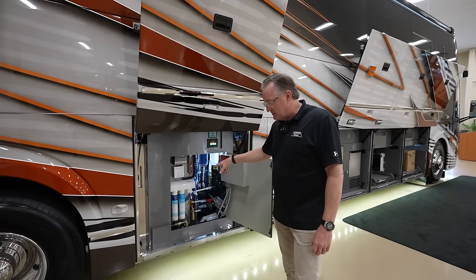All the equipment for running the electrical, as far as the remote control systems and the video systems, is all located back in here, as well as the internet access systems. So everything's done easy to get to. It's all vented very well also, so it's all professional.